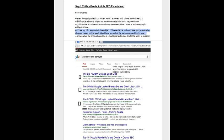Google is going to automatically choose the title to show here in the SERP based on what the searcher looked for. And they're going to choose the most concise one that most closely matches the query that someone's searching for. So I'm going to tell you a little bit on how to control that. And of course, they know what the originating article is. That's why they put it up here, because these sites are all higher authority sites.